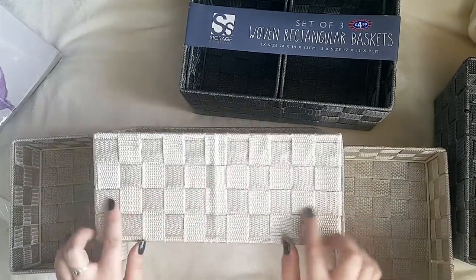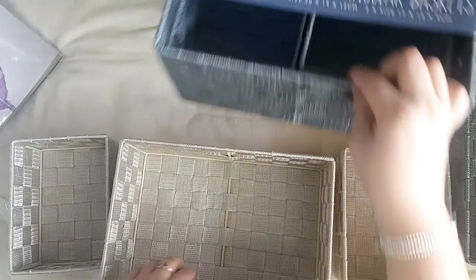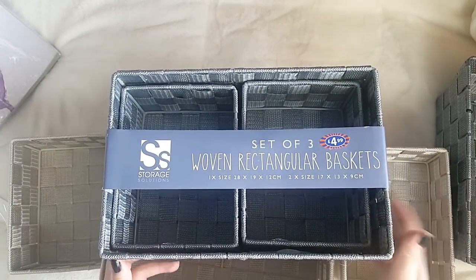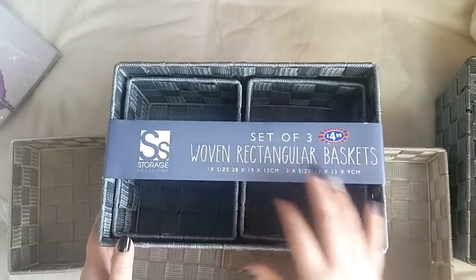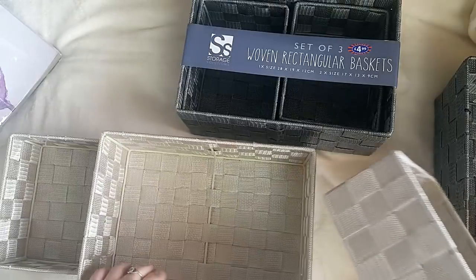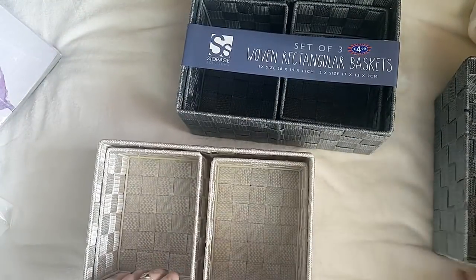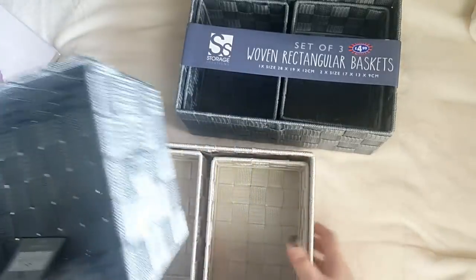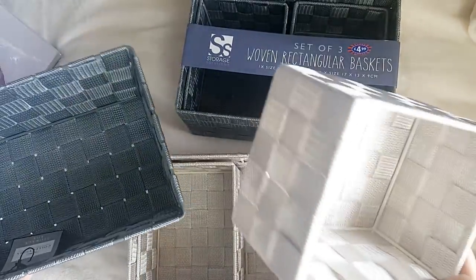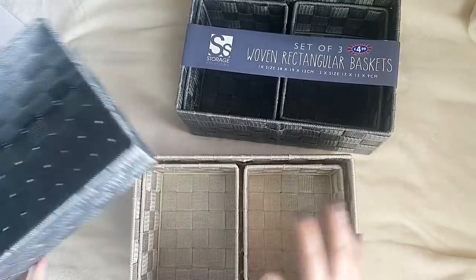I'm not that keen on this colour, but my sister was saying it might look a bit dark if they're all just grey. So I'm not too sure. As I say, the paper on these has broken on this set, so I'm going to play around with them, see what I think. But yeah, there's loads of options out there if you're looking for storage baskets. These are quite light compared to these ones. I would say that this big one is lighter than this one here, which is quite strange. But yeah, there's loads of options.